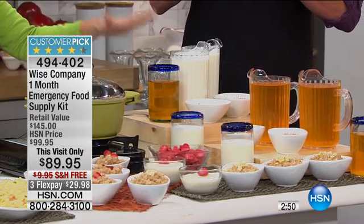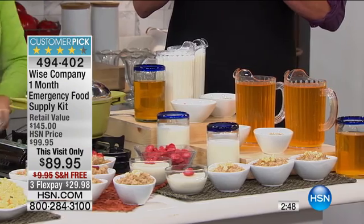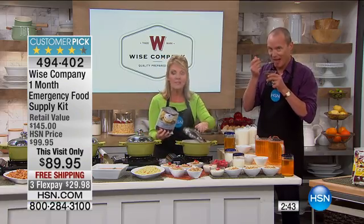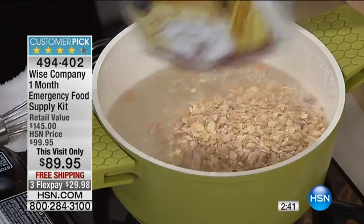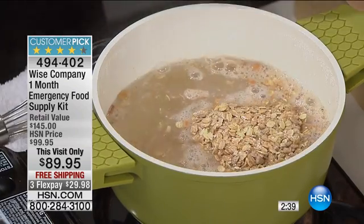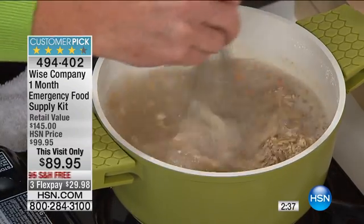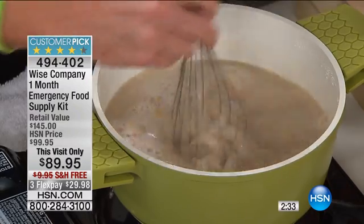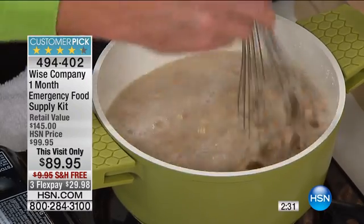As a mom, I love the inclusion of the whey milk because milk is a comfort factor for kids to have the grains and be able to say, yeah, you can still have cereal in the morning. All I have to do is add some water. Again, you do not have to use boiling water. You do not have to heat the water. It makes it faster, but it is not necessary.